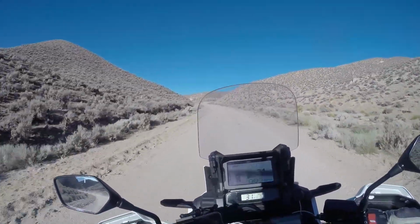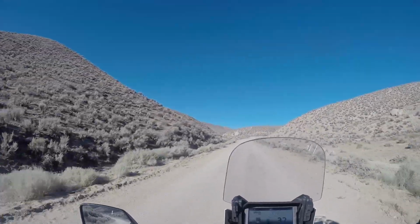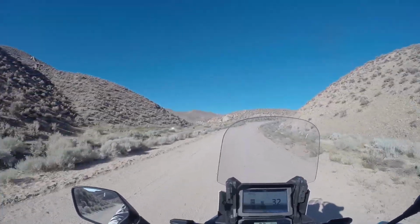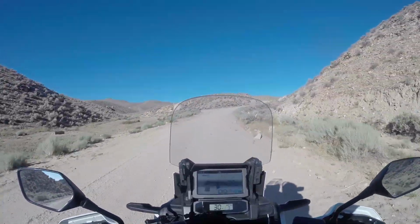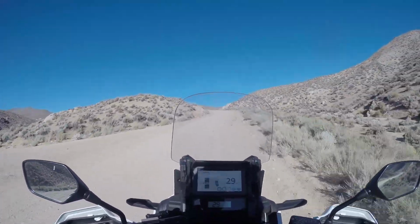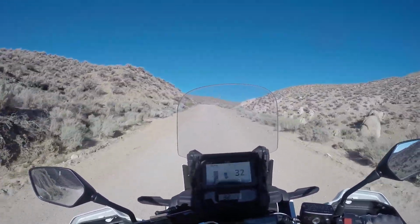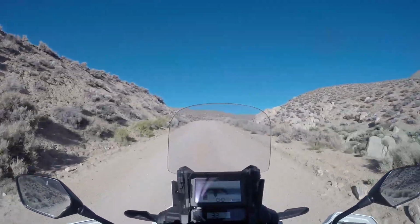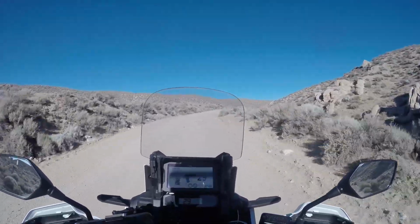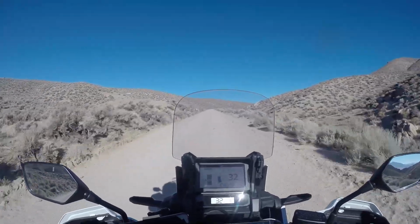So I think this is the first fork in the road right here. We're going to hang a right, and you see that big white marker up there. I believe that's up there with the grandstands, right? I'm not 100% sure, but it's definitely a big marker up there. So first fork in the road, take a right. And I believe this up here is where people take the wrong turn. I'm going to go a little further up here.